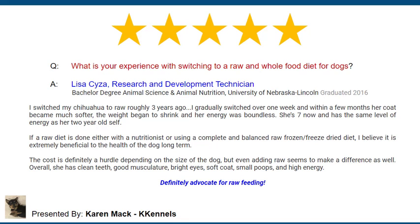She's 7 now and has the same level of energy as her 2-year-old self. If a raw diet is done either with a nutritionist or using a complete and balanced raw, frozen, freeze-dried diet, I believe it is extremely beneficial to the health of the dog long term. The cost is definitely a hurdle, depending on the size of the dog, but even adding raw seems to make a difference as well. Overall, she has clean teeth, good musculature, bright eyes, soft coat, small poops, and high energy. Definitely advocate for raw feeding.